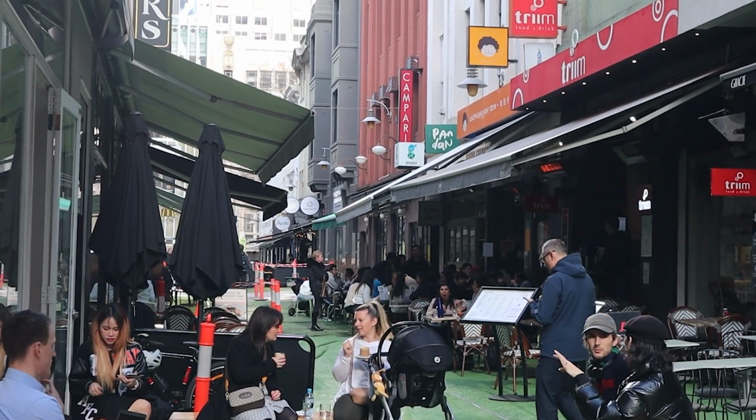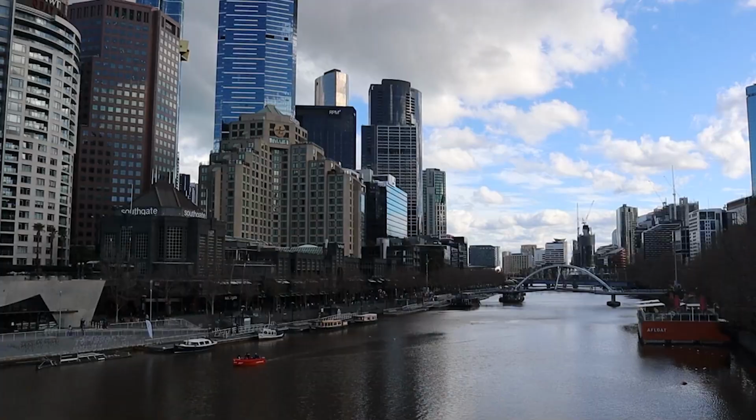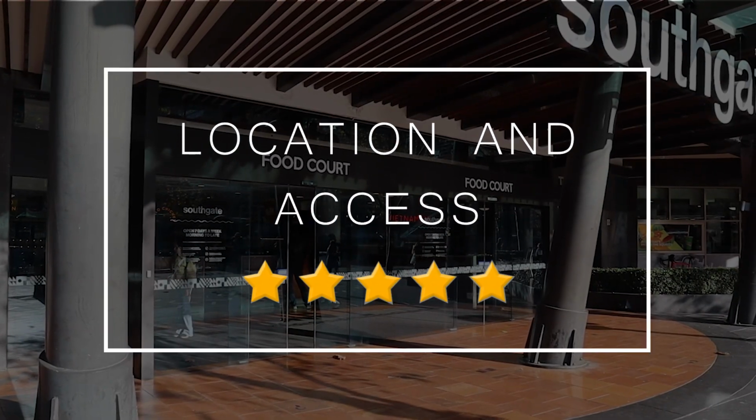It's hard to actually imagine a more ideal location for poker. If you're going for a family holiday, there's plenty around as well for a significant other to do, art galleries, food courts, shows, and the Crown Complex itself. For location and access, 5 stars.